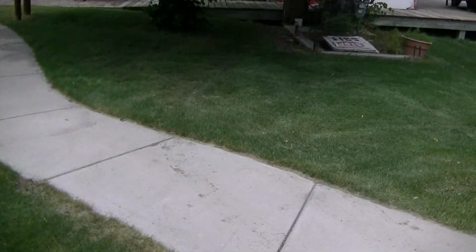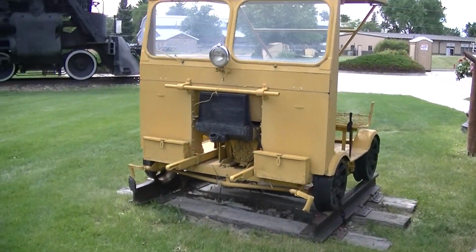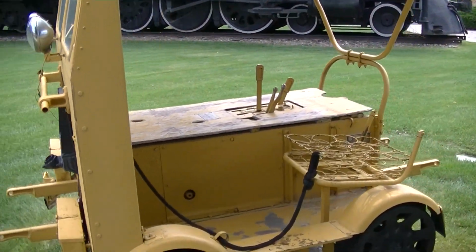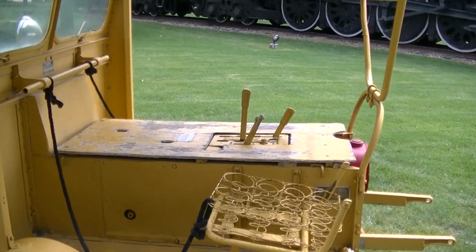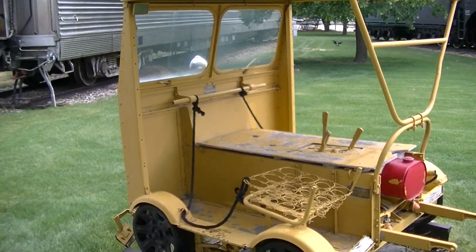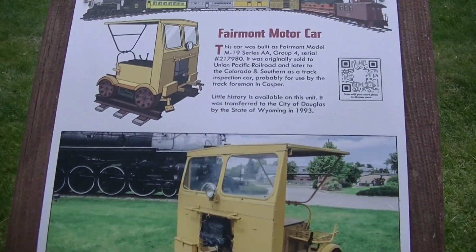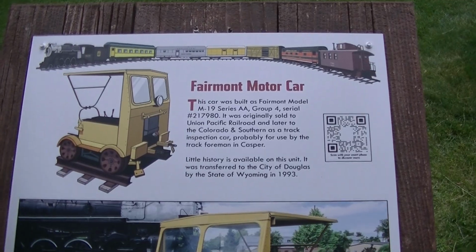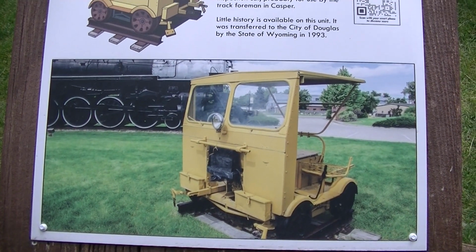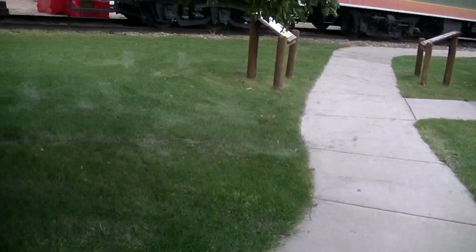They got a speeder here, Fairmont. Guys, I've talked to a guy who used to use these, and he said he can't count how many got destroyed by engineers being ahead of schedule when he had time on the track. He would jump the car, get out of it, or try to get it off the track if he could, if he had time, but usually ended up with a destroyed car instead.